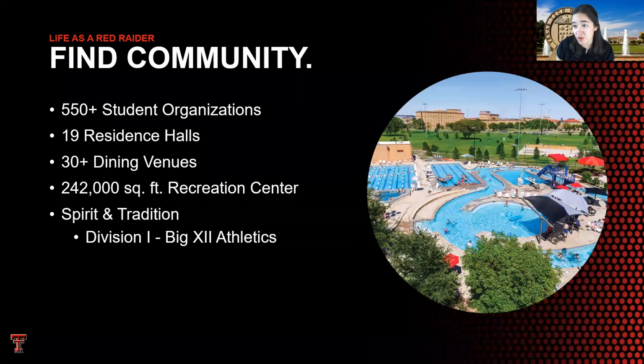We have your typical Greek circle where you have all your Greek houses: brotherhood, sisterhood, scholarship, leadership, getting involved with the community. But aside from that, we also have other organizations.